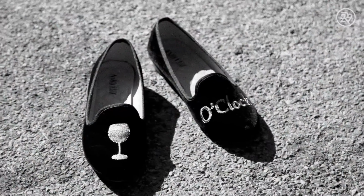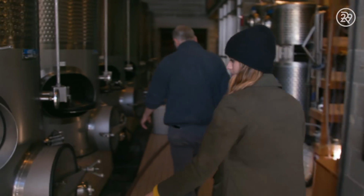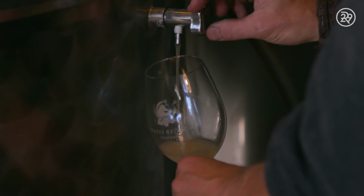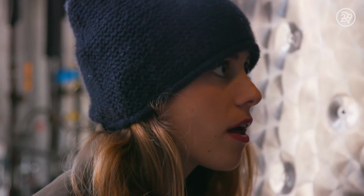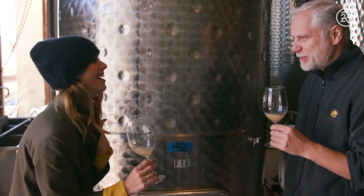Woo! My final challenge was to taste and compare. Roman walked me through the vineyard's inside space and showed me the various types of wines fermenting. You taste how nice the acidity, how vibrant this wine is. Oh, you spit it? I swallowed it. Well, otherwise I'm the best customer here, so I always spit at work.